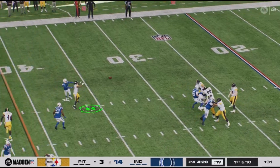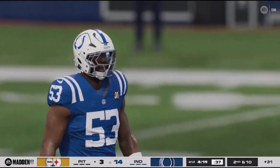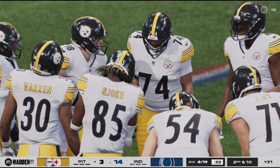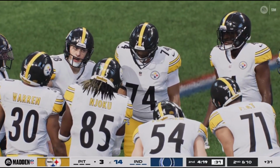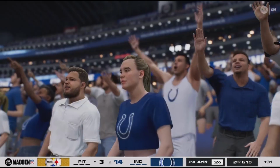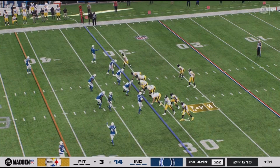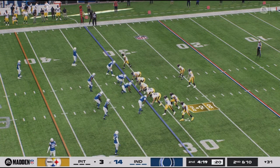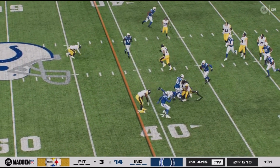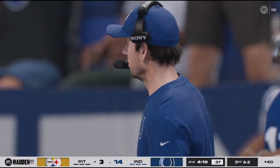Throwing to start the drive. Howard toward the center of the field, but it's incomplete. That was well defended. They clamped down on every available receiver. Just got to give the win to the defense on that snap. Here's 2nd and 10. Back to throw. Howard. And he's corralled at the 40, but not before picking up 8.